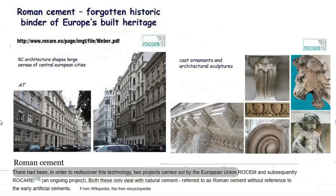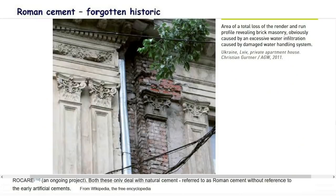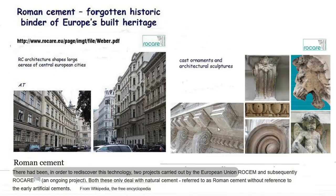I think that's one indicator, and another good indicator, I think, is the use of this natural cement in the 17 and 1800s, according to our official history. So a lot of the buildings that we see that date to the 1800s in Europe, for instance, the facades on these structures, as well as some of the cast ornaments and the architectural sculptures, a lot of these things were crafted using this natural cement referred to as Roman cement, not to be confused with the Roman concrete associated with the Roman Empire.